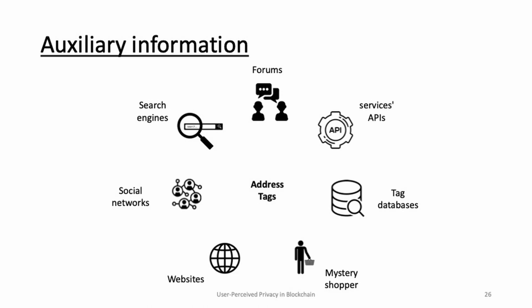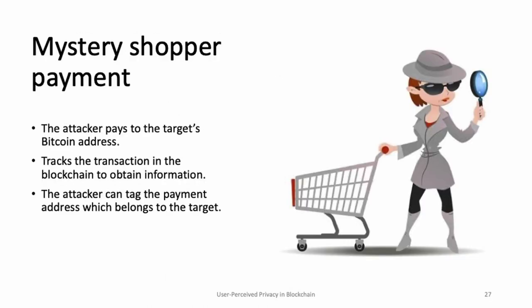We also have the mystery shopper payment, where the victim is a merchant, the attacker buys something, and then the attacker will be sure that the address belongs to the merchant. And then later on, if the merchant combines these addresses with other addresses, all the addresses will be revealed.